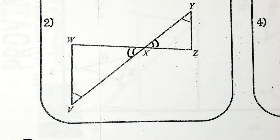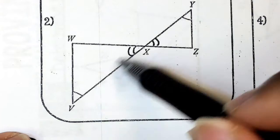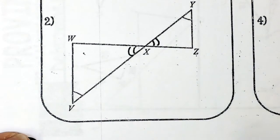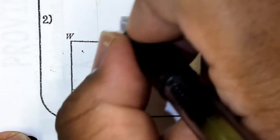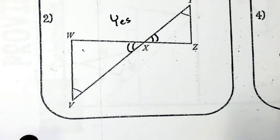If that's the case, even without numbers here, I can still prove angle similarity, which I'm trying to prove. If these two angles and these two angles are the same, that means Z and W have to be the same as well because of the triangle angle sum theorem. So this is angle similarity. This is a yes.